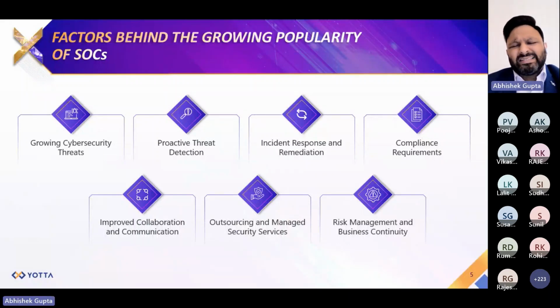Okay, I understand compliance is one of the reasons. Okay, that is the compliance part. But what about the security part? Why are companies who are not even under the RBI panel or under the SEBI panel deploying SOC? There must be some reason. We will discuss those reasons in this slide.